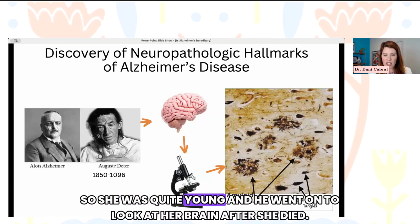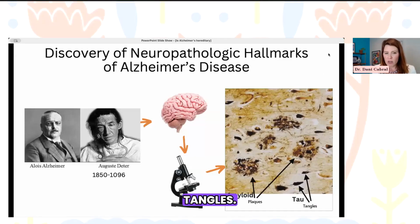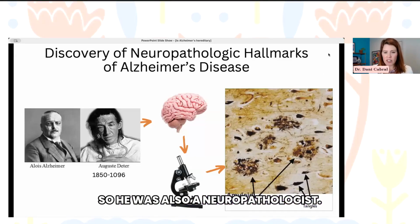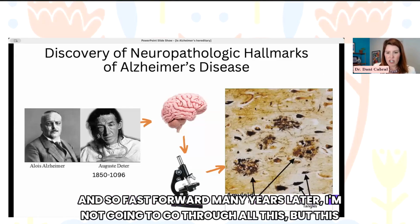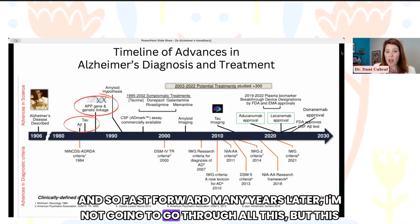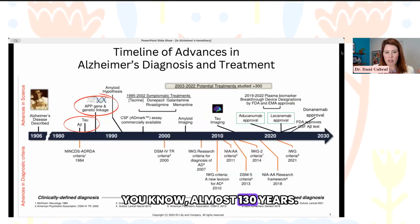So she was quite young, and he went on to look at her brain after she died. She died at 55. This is 1906. And what he saw were what we now call amyloid plaques and tau tangles. He was also a neuropathologist, so he would do these autopsies, and these findings were surprising to him. Fast forward many years later, I'm not going to go through all this, but I think this is a nice depiction of what's been going on in this field for almost 130 years.